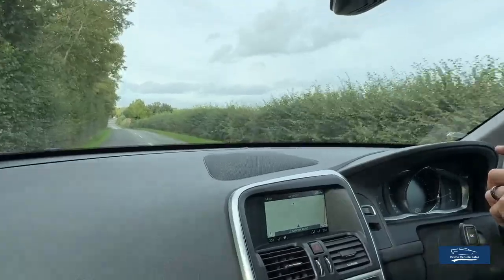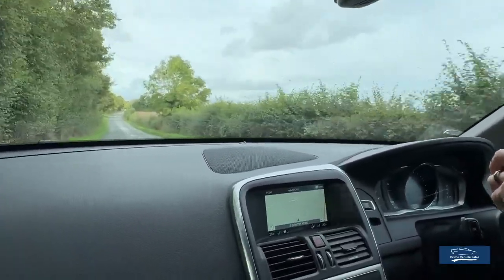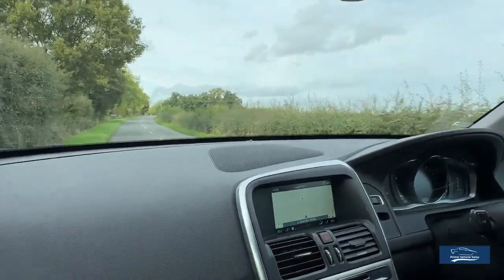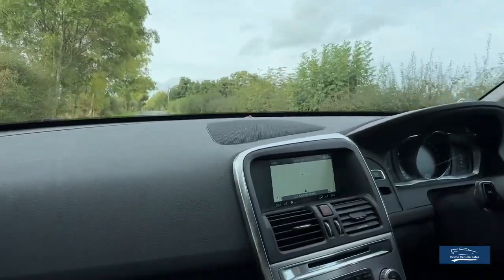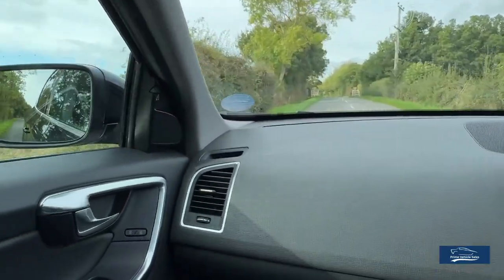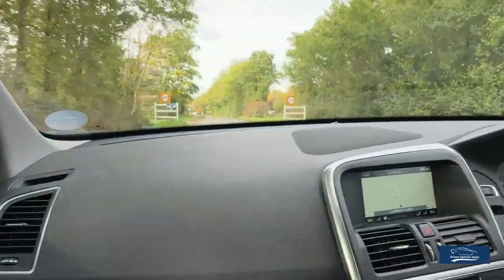Spec wise, SE Lux Nav gives you quite a high level of spec anyway, but it does benefit from some additional extras, which are on this. It's got rear privacy glass, it's got the auto dimming interior and exterior mirrors, it's got the additional electric passenger seats, you have a blind spot system that's built into it as well. You've got front and rear parking sensors and reversing camera.